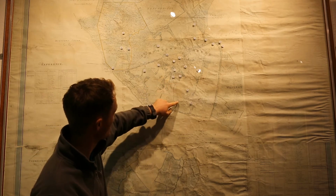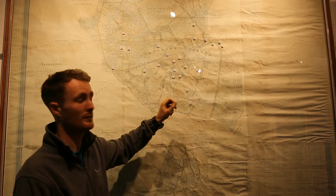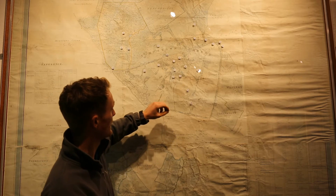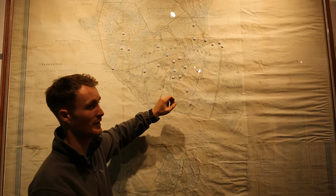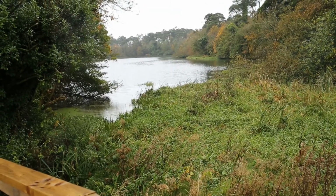What's not shown in this map is our lower lake, which was built during the famine as a famine relief project, and it took 400 men with shovels to dig it out. So that is actually the largest freshwater lake in Wexford, and it comes in at just under 14 acres.